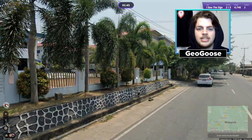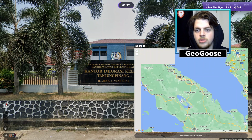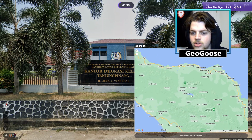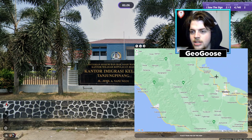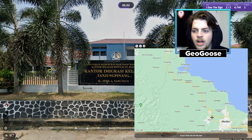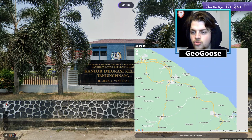I don't know about the license plates, but let's look for Tanjung Pinang in Indonesia. Oh, Tanjung Balai. Oh, that's so similar. Okay, so we have to be in Indonesia, right? Okay. Let's zoom in here. Let's go. So we got a minute and a half to find this place. Tanjung Bunga, yeah, 100% Indonesia. Tanjung Pura, Tanjung Morawa, could be near Medan somewhere. A lot of these names are very similar, but I'm looking for Tanjung Pinang, Tanjung Langkat. Oh, I'm probably destroying these names.